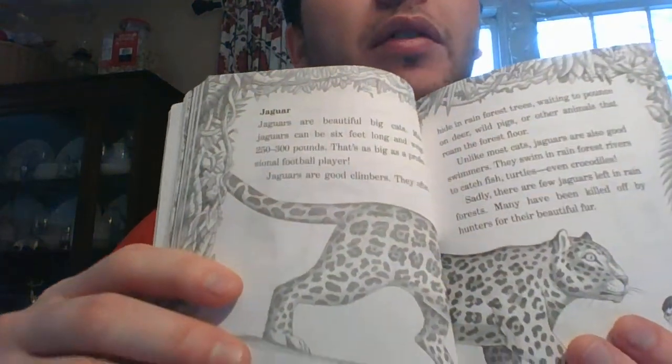Unlike most cats, jaguars are also good swimmers. They swim in rainforest rivers to catch fish, turtles, even crocodiles. Sadly, there are few jaguars left in rainforests. Many have been killed off by hunters for their beautiful fur. It's sad. There's one jaguar.